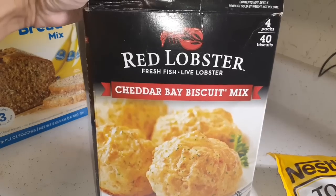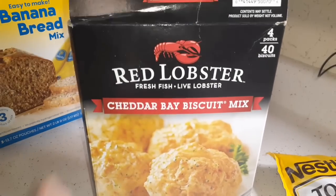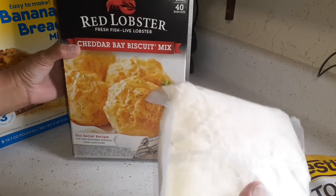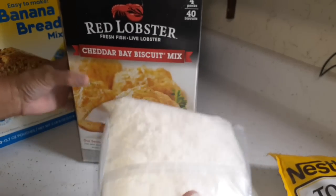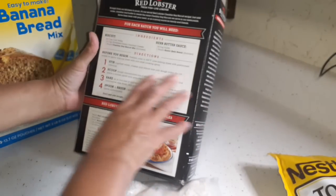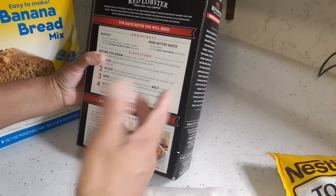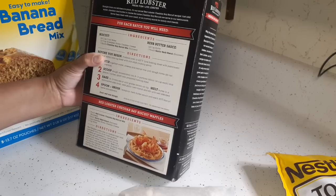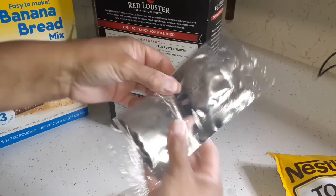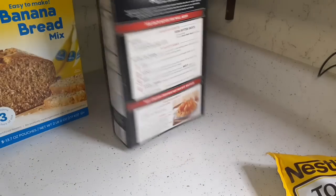And this Red Lobster Cheddar Bay biscuit mix. Now, we don't normally make biscuits, but I'm going to definitely make some of these. These come with 4 packs for 40 biscuits. So I'm assuming 10 biscuits from each pack. And in here, cold water, shredded cheese, the mix, and butter, and oh, it says a pouch of garlic herb blend that's enclosed. Oh, wow. Yeah, here they are. All right. So definitely can't wait to try those.